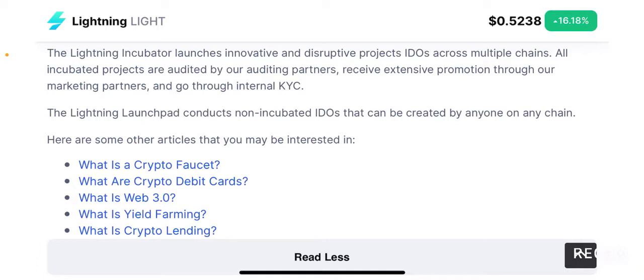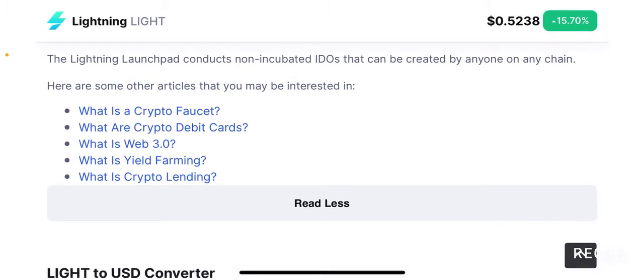So any project that you want to invest in must be KYC'd, because you can't create multiple different accounts and just buy the products if you're a whale, or if you are a regulatory authority who wants to trace criminals or people who do things in an illegal manner. Lightning is providing this KYC option so that people can be safe, and at the same time the regulators can also be comfortable with this platform being compliant with all the guidelines. So I think this platform is trying to be a very versatile incubator and launchpad platform on the Binance Smart Chain, right? The Lightning Launchpad conducts non-incubated IDOs that can be created by anyone on any chain.